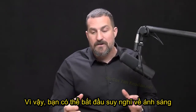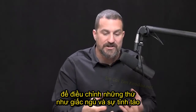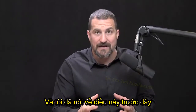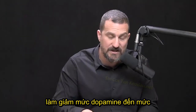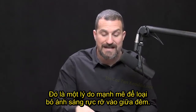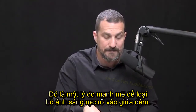So you can start to think about light as a signal that is very powerful for modulating things like sleep and wakefulness, but also serotonin levels, melatonin levels. And I talked about this previously, but I'll mention once more that light in the middle of the night reduces dopamine levels to the point where it can start causing problems with learning and memory and mood. That's one powerful reason to avoid bright light in the middle of the night.